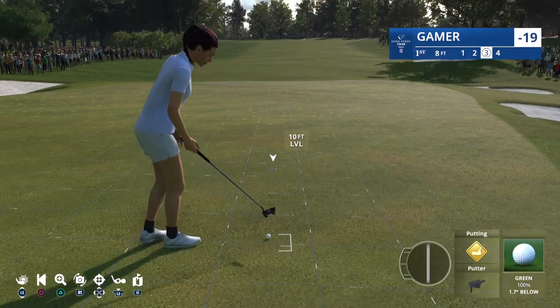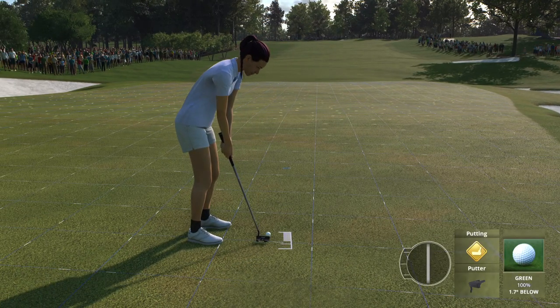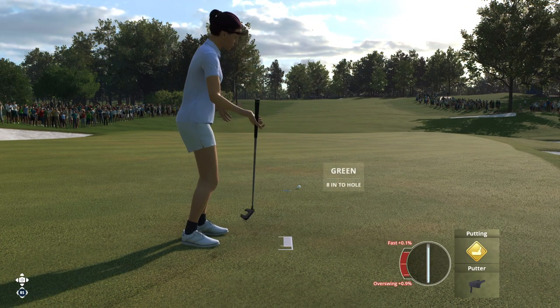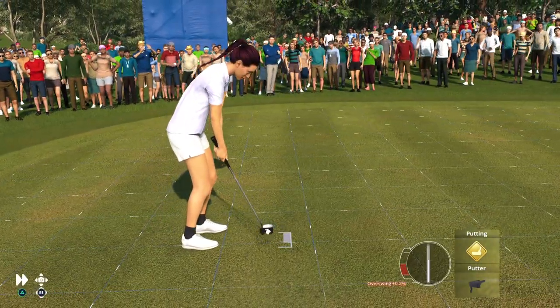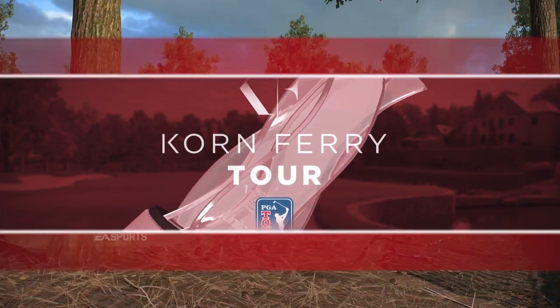For a nice approach from way out. That one finds the green with a birdie putt on tap. Oh, I gotta hope that's not a harbinger of things to come. Safely in. It's a par here at first. And she'll remain at minus 19.